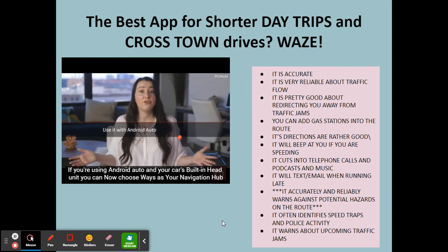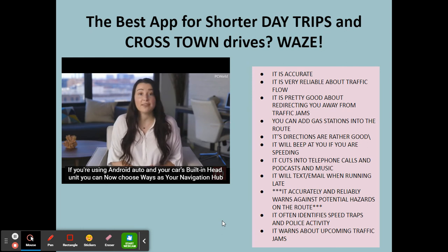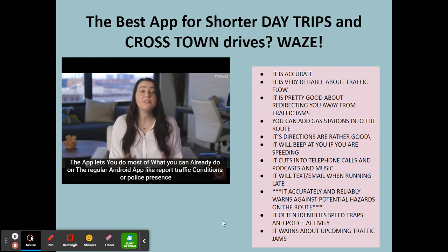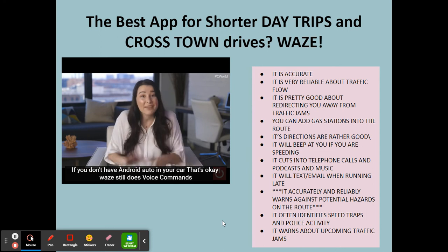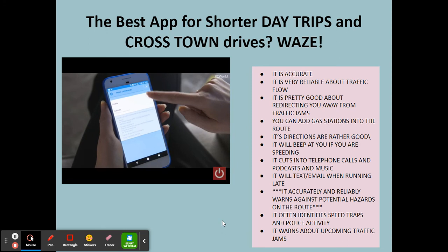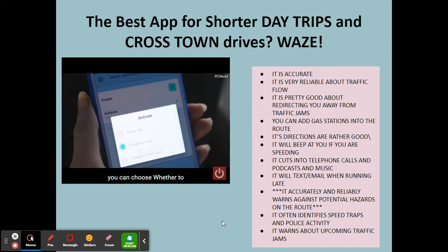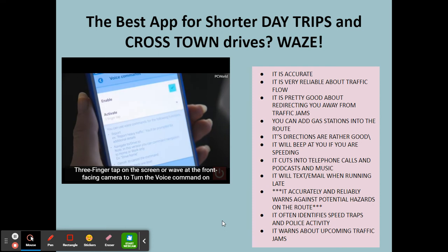Good news! If you're using Android Auto in your car's built-in head unit, you can now choose Waze as your navigation hub. The app lets you do most of what you can already do on the regular Android app, like report traffic conditions or police presence. If you don't have Android Auto in your car, that's okay. Waze still does voice commands. You can enable them in the settings menu, though they work a bit differently than Google's voice commands. You can choose whether to three-finger tap on the screen or wave at the front-facing camera to turn the voice command on.